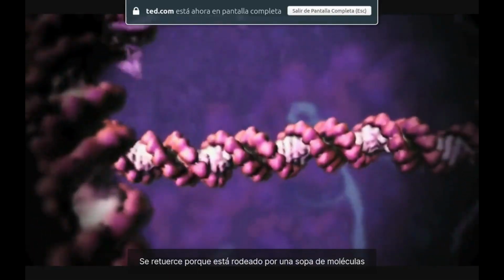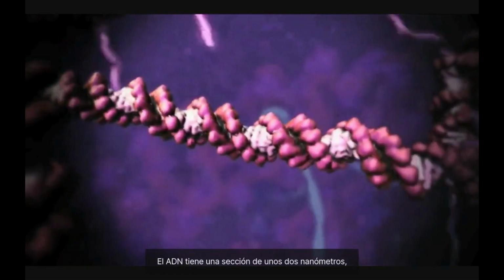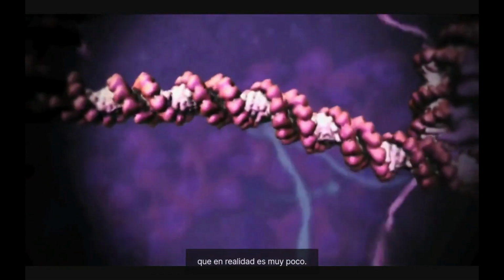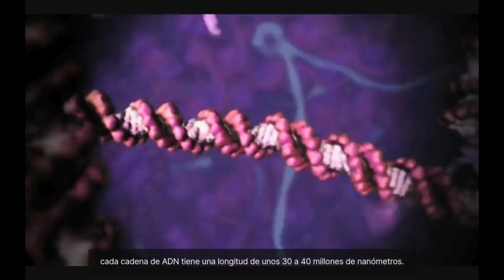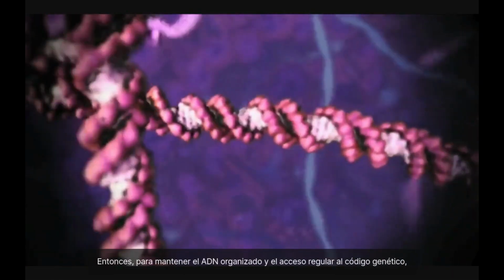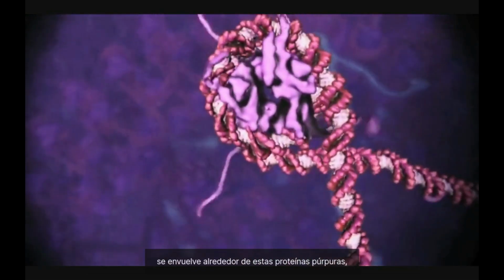Wiggling there because of the surrounding supermolecules, which I've stripped away so you can see something. DNA is about 2 nanometers across, which is really quite tiny. But in each one of your cells, each strand of DNA is about 30 to 40 million nanometers long. So to keep the DNA organized, to regulate access to the genetic code, it's wrapped around these purple proteins.